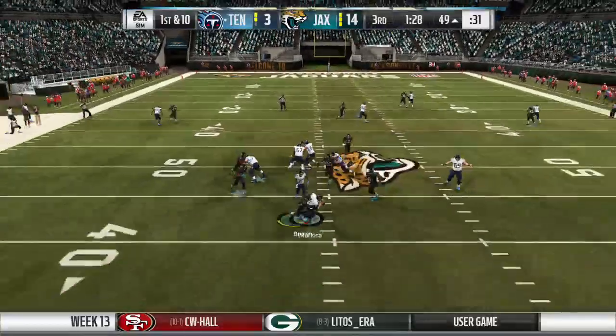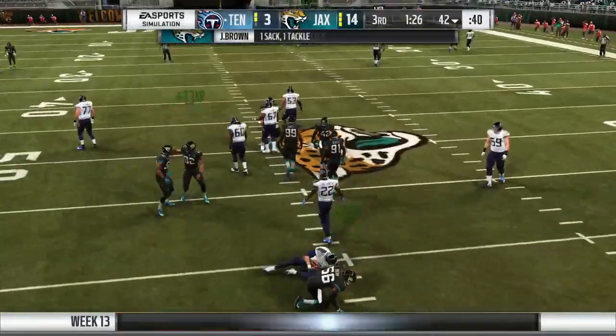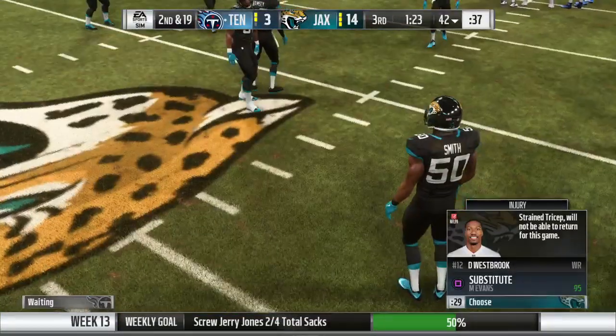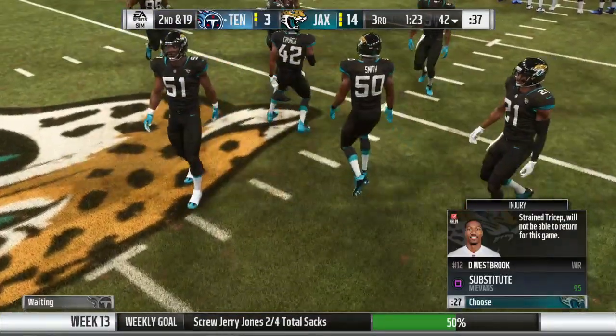Mariota now after the fumble recovery. Rush coming, and he's taken down. Geah Brown not dropping into coverage. He comes on the blitz and takes him down.